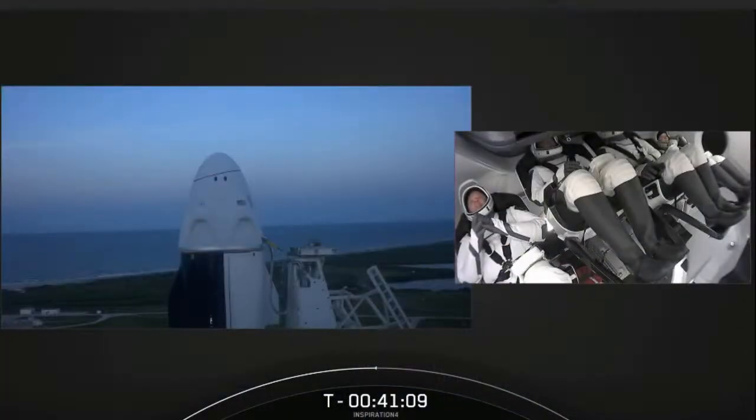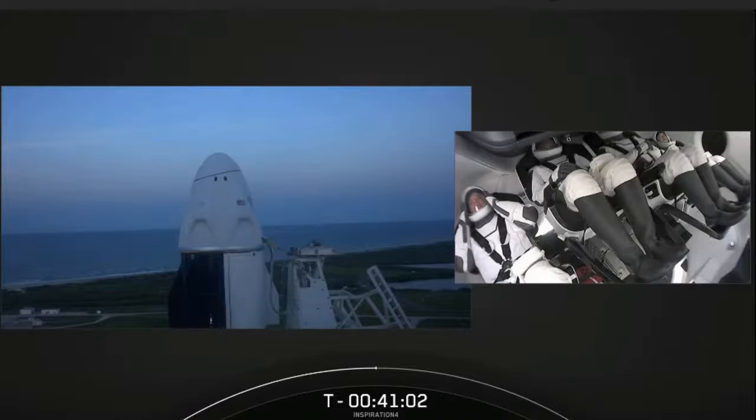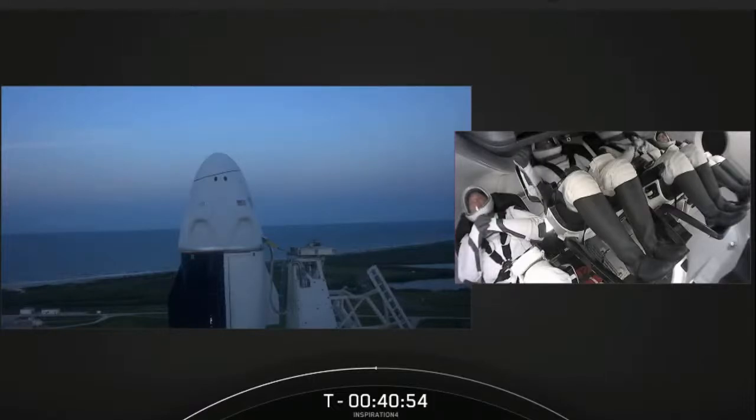Okay, the next major step, you see the view of the crew inside the Inspiration 4 capsule, closing their visors. Make sure they're locked and sealed. The next step will be arming the launch escape system. That's where the Super Draco thrusters are enabled. So if anything happens from here through the countdown or flight, Dragon has the ability to leave Falcon 9 and carry the crew into a safe recovery out in the ocean. We're waiting now for the call out. The launch escape system is armed.